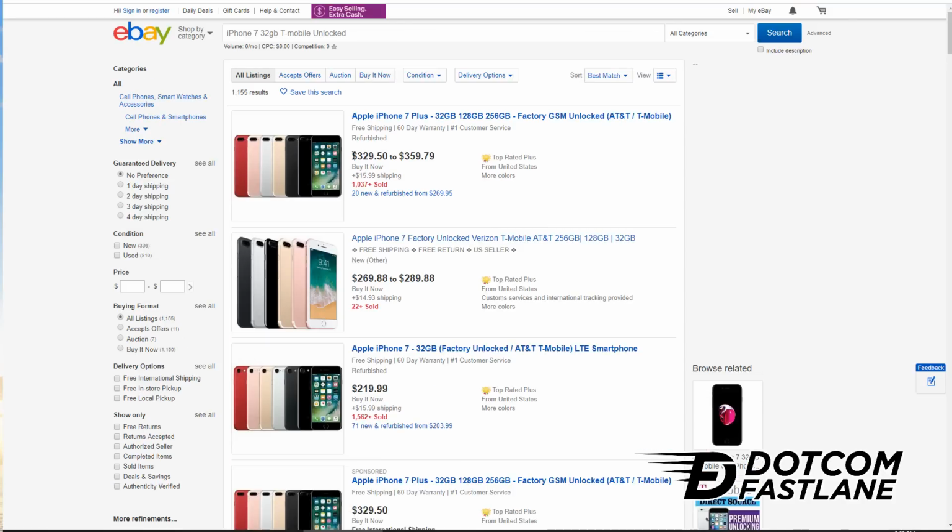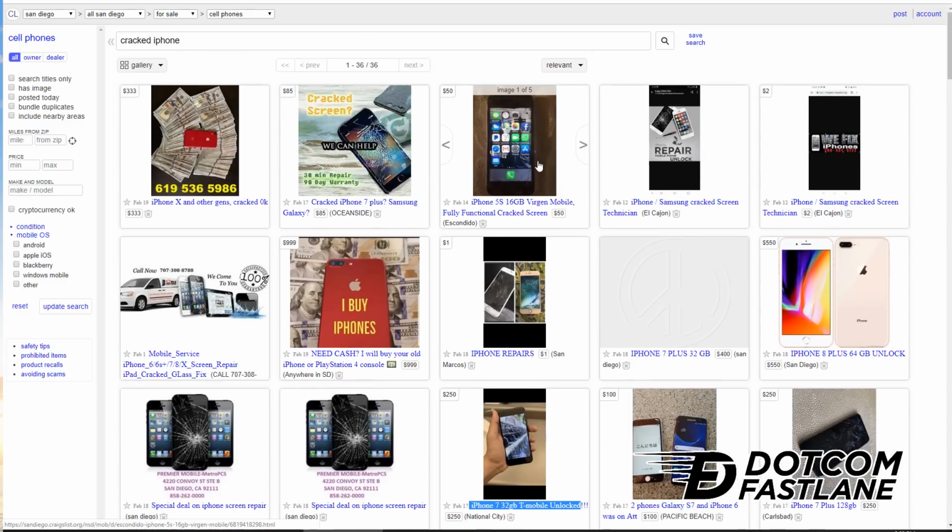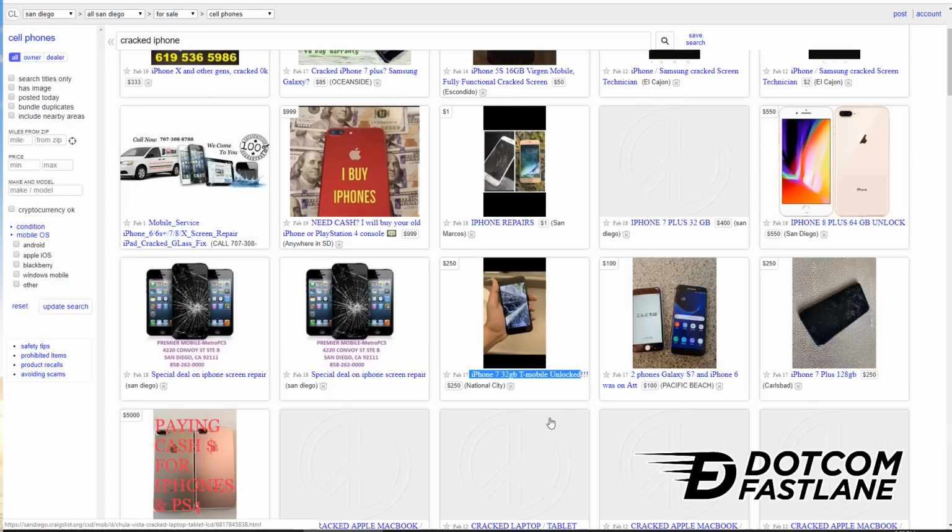You obviously want to find certain phones that are higher in resale value. Even then, here it says up to 350. Now, the higher the gigabyte, the higher you can sell it for. The important thing is when you're doing this, you have to make sure you do not just go and pay the price that the person is asking for.